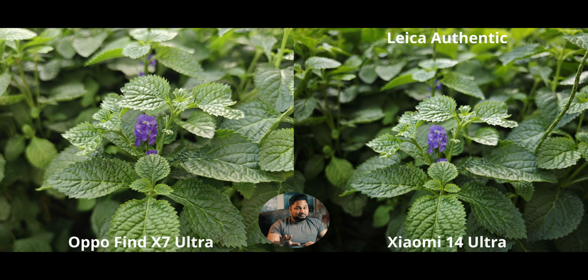I do want to preface that because my preference is that we get tons of contrast without really crushing or blowing out anything. The Oppo, on the other hand, goes for a much more balanced and a relatively safer approach, which is fine, but my personal preference will always go to Xiaomi.